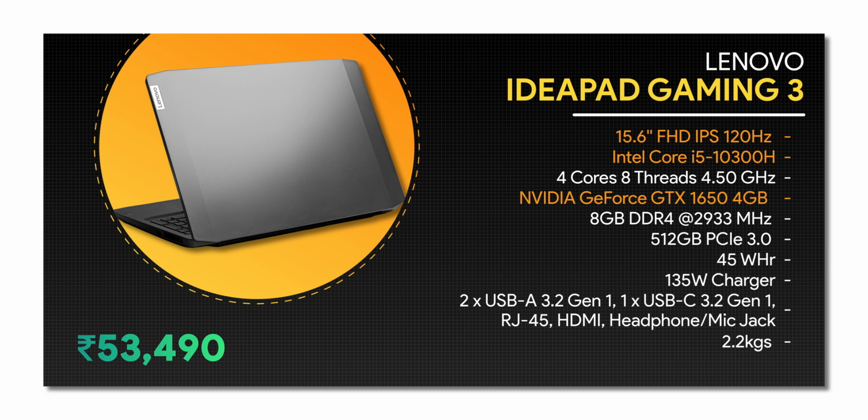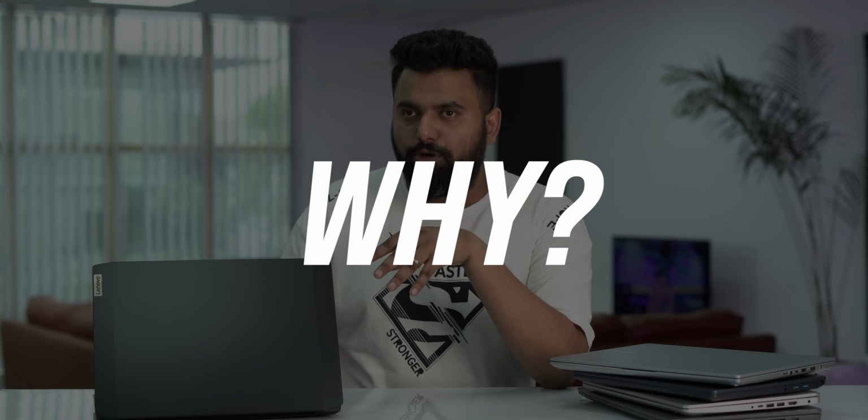The screen is also 120Hz display, which should be great for FPS games. Next is why this laptop. See, at 53,000 rupees, this is a laptop that brings decent gaming performance for the price.